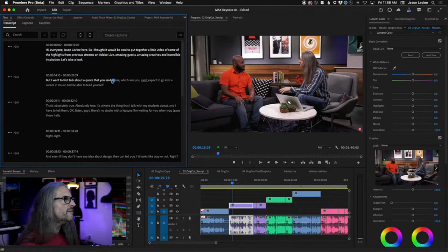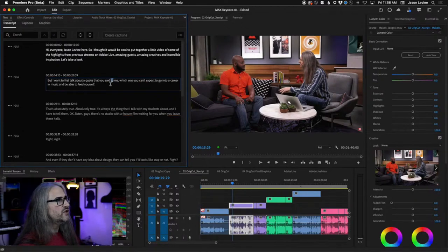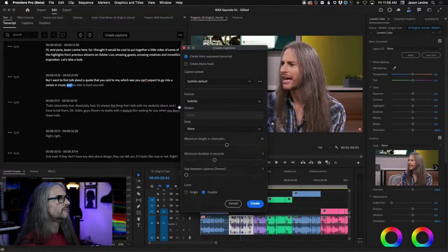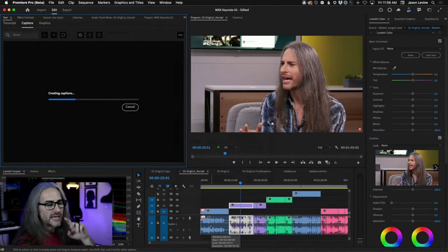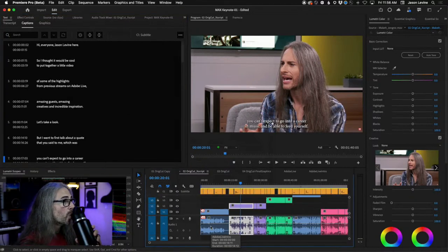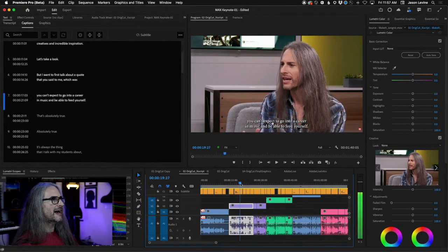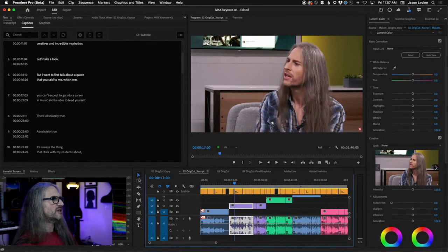It's okay, doesn't matter. Just want to point out again, of course, you can edit the transcript directly right here, whatever you want it to say. And then from here, you click create captions. All right. Gives you all your various captioning options. Subtitle default, that's what we want. Go ahead and click create. It builds the captions. And just like that, if we switch over to captions here, you have the actual captions being displayed. Play back a little bit of this for you.